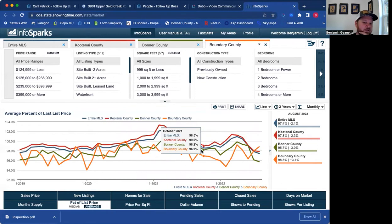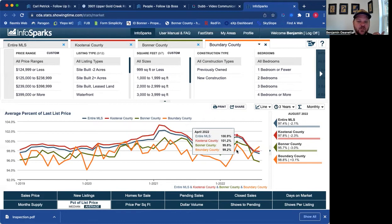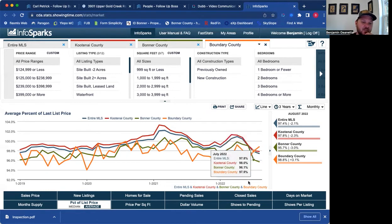Okay, so fall, that's pretty standard. We started dipping. We really dipped in January and February, which is common. But then we came back up to right around 100%, and we're dipping again. So overall, yes, prices are coming down. Again, the next 2 months is going to be telling to see if these numbers continue to slide.